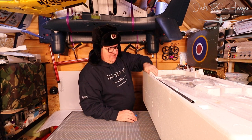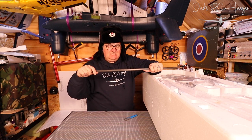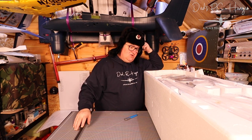I'm not going to read it or look at it because there's too much text in it. We have got a spar, a carbon fibre rod that goes in between the wings, no doubt. I don't know where to put it all. I might have to just put it back in the box.